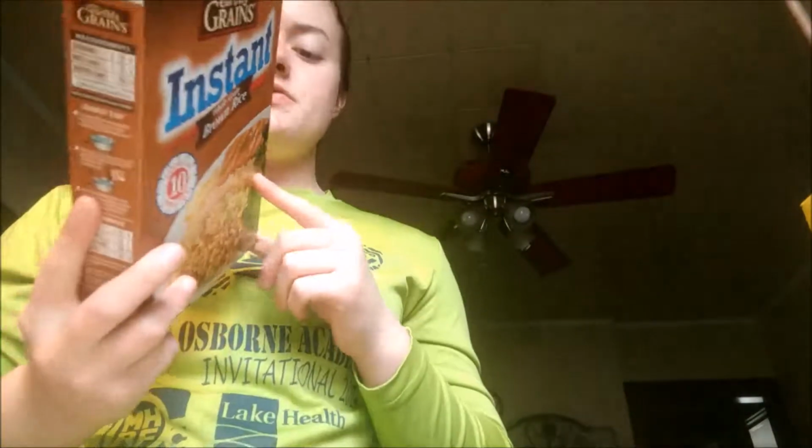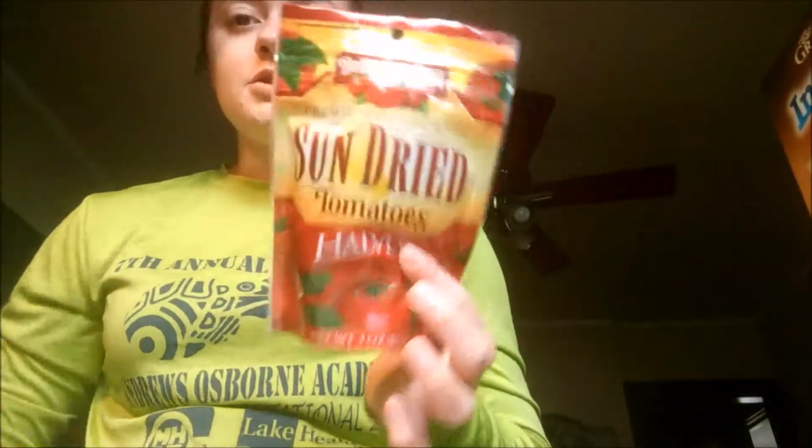It looks really good. And then I'm doing some brown rice for some other ones. And for vegetables, I'm steaming some green beans right now, and then I have some bean sprouts that I'm gonna be steaming as well. And I'm gonna be adding some sun-dried tomatoes to some of them.